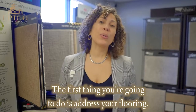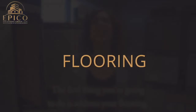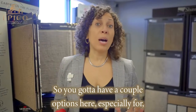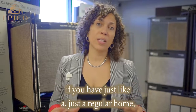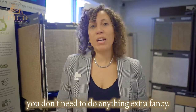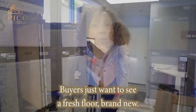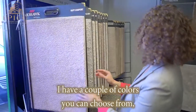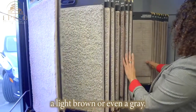The first thing you're going to do is address your flooring. So obviously bedrooms have carpet in them. You have a couple options here, especially if you have just a regular home. You don't need to do anything extra fancy. Buyers just want to see a fresh floor, brand new. For example, I have a couple colors you can choose from, a light brown or even a gray.